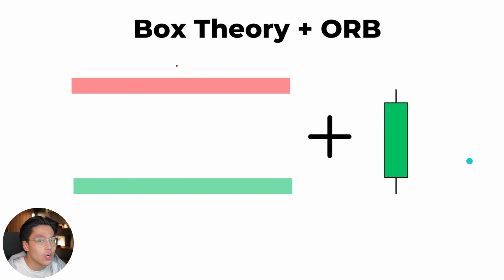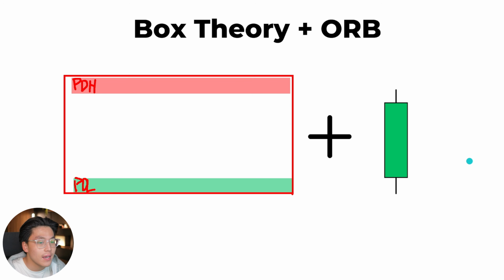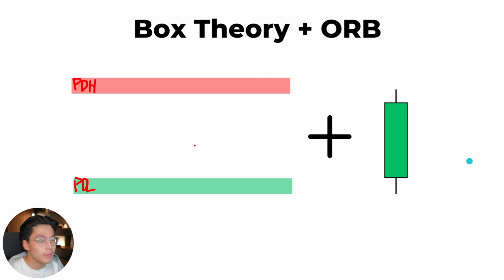So most of you guys already know what the box theory and the opening range break are, but I'm just going to quickly go over them once again. What we can do is mark out our previous day highs. We can also mark out our previous day lows. And this is what's called the box. Whenever we have the previous day range, we essentially want to box in our previous day highs and previous day lows. And these are going to be key levels that we can use as liquidity. So we can be looking to trade up towards those levels, or we can be looking to take trades off of your previous day highs and previous day lows.